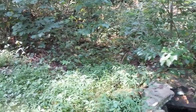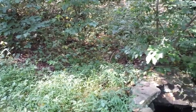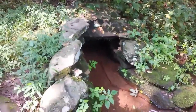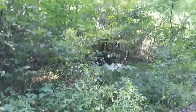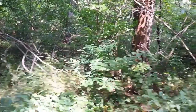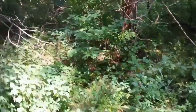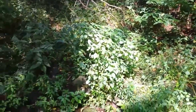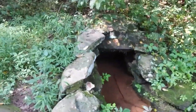Everyone, I'm back out again today. If you're ever out in the woods walking around and you see that, that's a spring. And then you start seeing that, rock walls, you got a home site around here somewhere. Nine times out of 10 it's back in there. So we're going to go look, and I'll get you out when I find something.